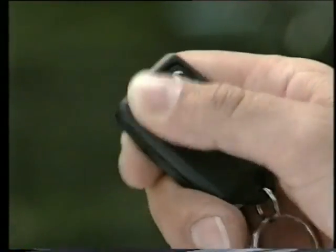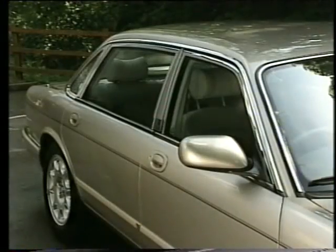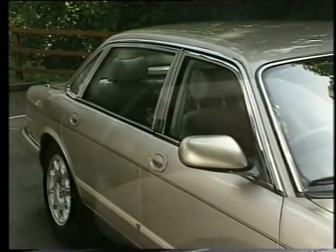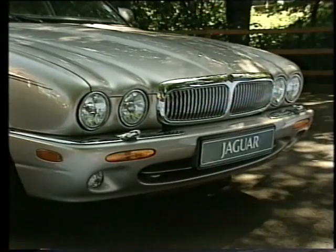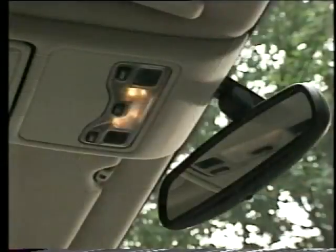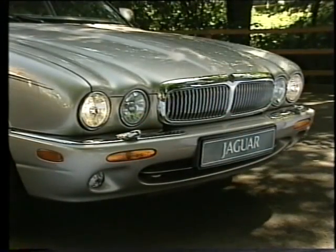Pressing the lock button twice within 3 seconds deadlocks the vehicle in addition to setting the alarm system. When the vehicle is deadlocked, the doors cannot be opened either from outside or inside. Pressing the unlock button once unlocks the driver's door and boot and disarms the system. The direction indicators flash twice and the interior lights come on as a personal security measure. Pressing the headlamp button switches on the headlamps for 25 seconds for personal security and convenience.